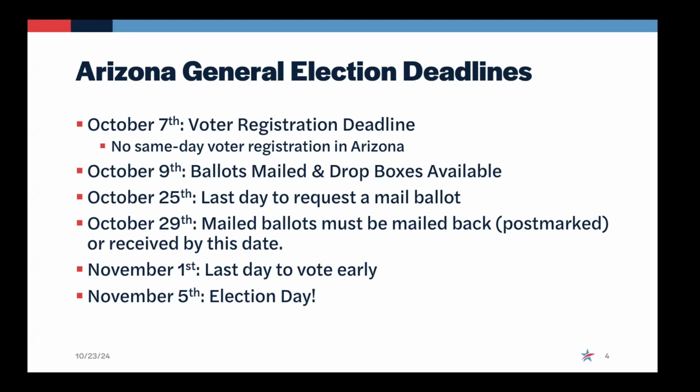So making sure that if you or somebody is mailing out their ballot on October 29th, they're not waiting until 11 p.m. on October 29th, but instead making sure that they're doing it before their USPS delivery person gets there. November 1st is the last day to vote early. And then finally, November 5th is election day.